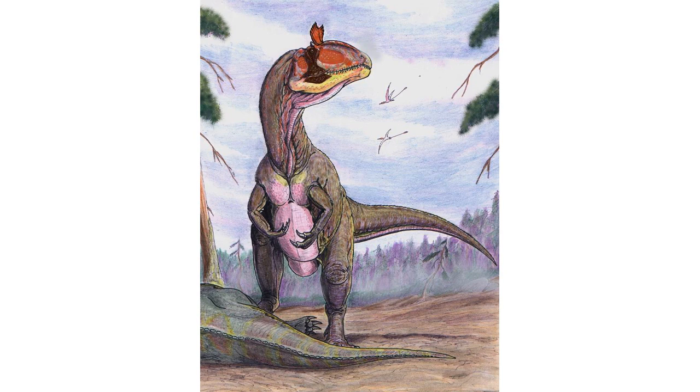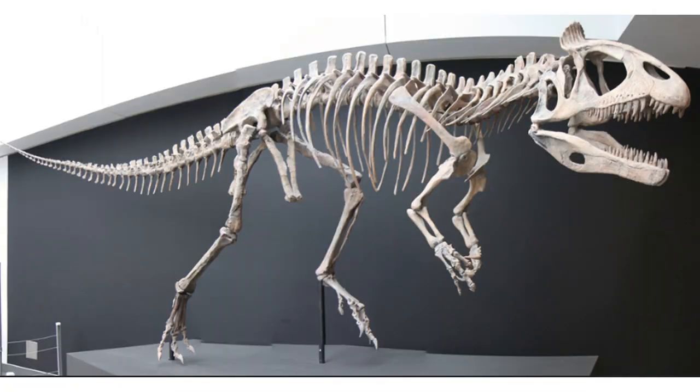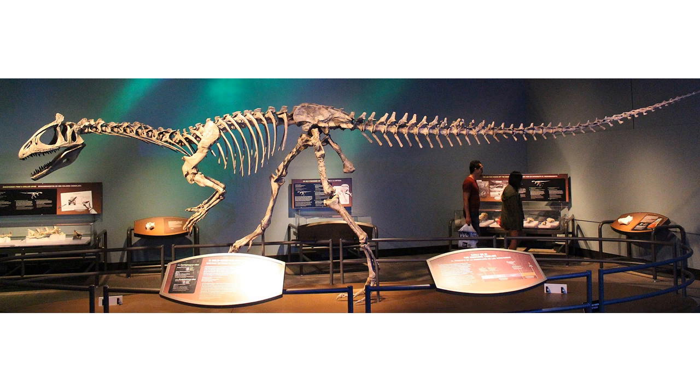Cryolophosaurus was one of the largest theropods of its time, and while it was originally depicted with a heavily built allosaur-like body, it is now commonly depicted as being much more lightly built with a long, slender body.